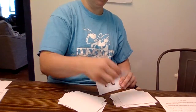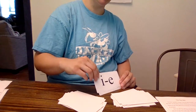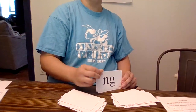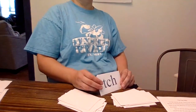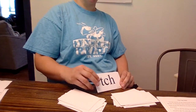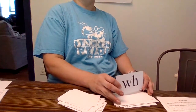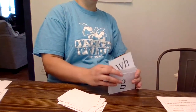Digraph CH. I. Digraph I. E. Consonant E. E. T. D. N. Digraph G. NG, digraph NG. So that T. CH. Digraph. That's a trigraph, like a tricycle. WH digraph. This is the combination WH. This is one that we recently learned.